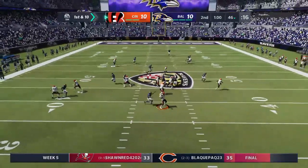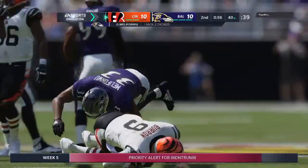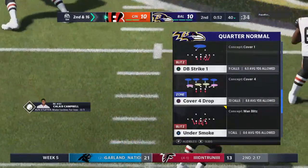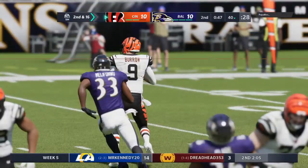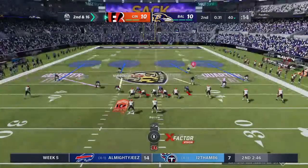First down. Here's Burrow. And the Raven pressure too much. Down he goes. Well, they go play fake. The problem is nobody was faked out. And when no one's faked out, what's the end result? Quarterback gets hit. Protection certainly going to need to be a bit better here on 2nd and 16.